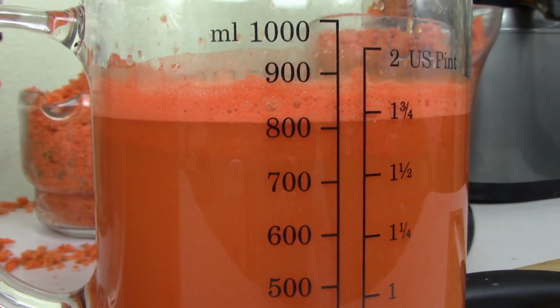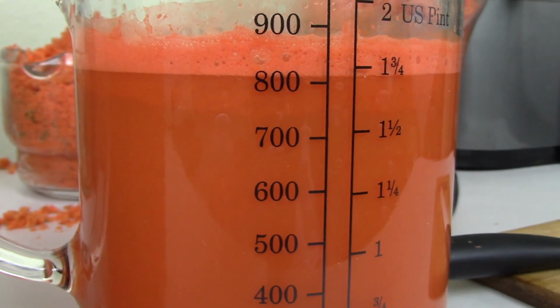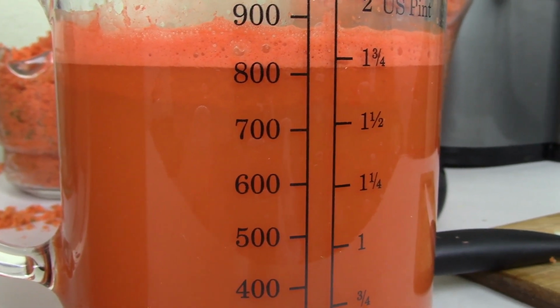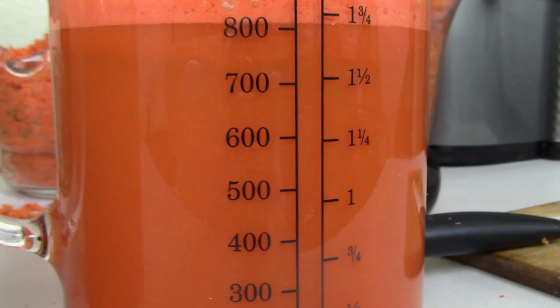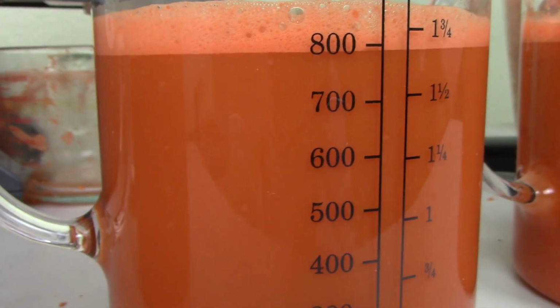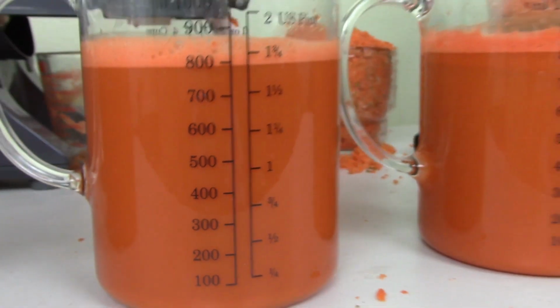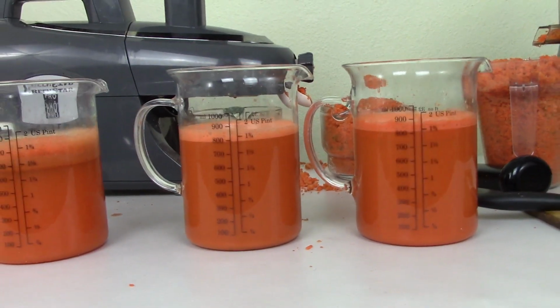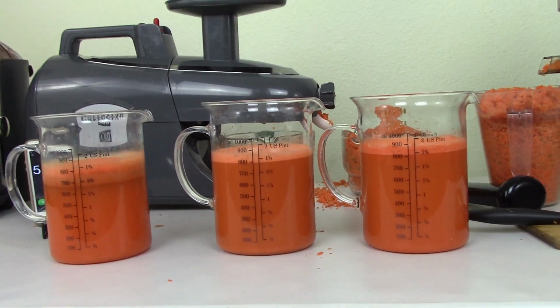I mean, it's pretty clear to me that by the top, there's basically 2 layers. You've got a foam layer, then you've got a sub-foam layer that's actually in the juice, and then you've got the layer below that. And once again, looking at the Green Star Pro, it's basically all the same color. Now, once again, this is an unstrained comparison. Each juicer may put some pulp in the juice, so we'll be straining out the juice next.